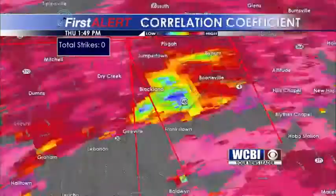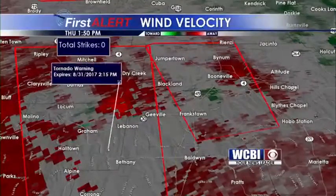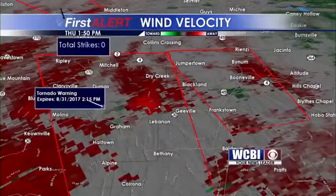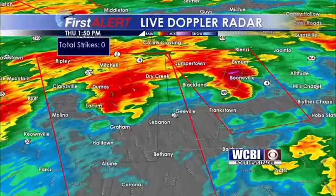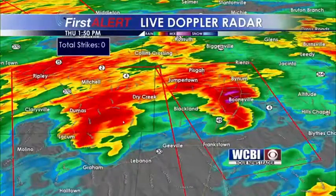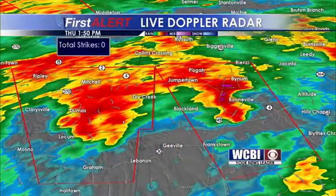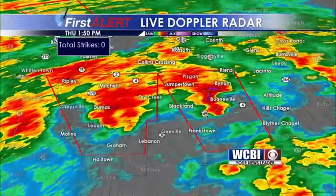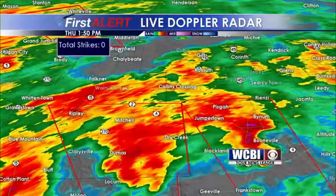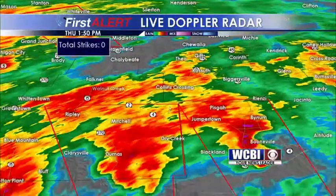So we have a 2:15 warning for this area in Prentiss County. That does include Boonville, and also these other areas here west of Baldwyn, and this goes up into south Tippah County, 2:15 too. So these two storm cells are both warned for rotation that still can produce a tornado at any given time. Just to be on your safe side, if you're watching in Boonville, Jumpertown, Dry Creek Community, Dumas, Mitchell, even Ripley too, you want to exercise your severe weather action plan right now as the storm cells continue lifting back to the northwest. It looks like the storms will probably continue in that general direction and eventually get into parts of Tippah County and Alcorn too.